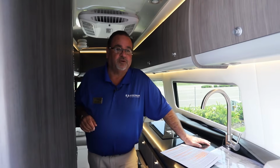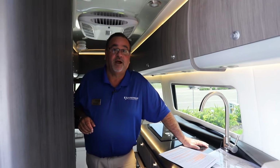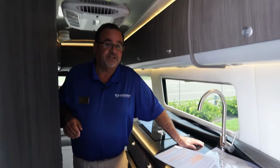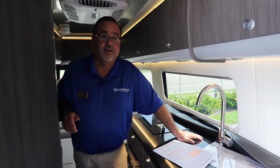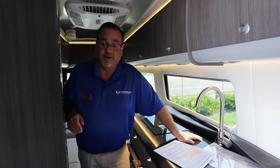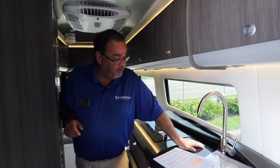In fact, it even comes with 2 extra ports. On top of the 400 watts of solar on the roof, 100 for the motor, 300 for the house lithium batteries, there's 2 ports on each side at the rear of this unit that you can plug in an additional total of 600 watts of solar, putting you up to 900 watts. So this is an incredible system here. So I wanted to talk about that with you.